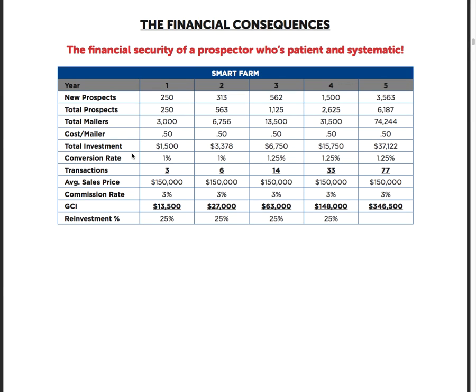If you have a conversion rate of 1% of the mailings you've sent out, that would lead to 3 transactions. For average sales price, pop in your own. Our office average is 400K, times a commission rate, where our office average is 2.5%. So 400K times 0.025 is 10,000, times 3, so that's 30,000 in GCI.